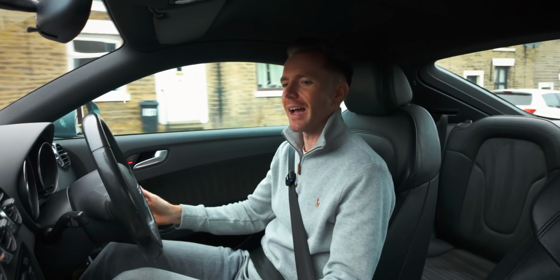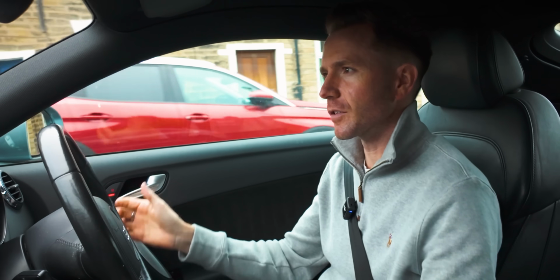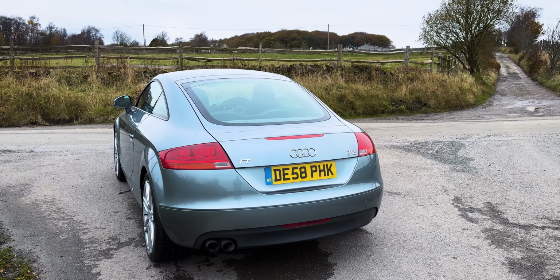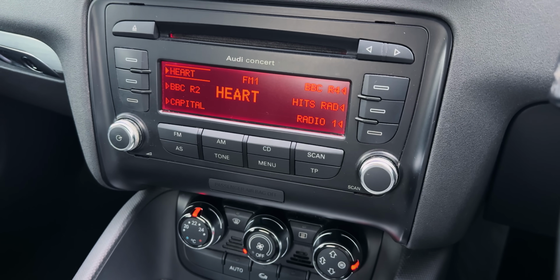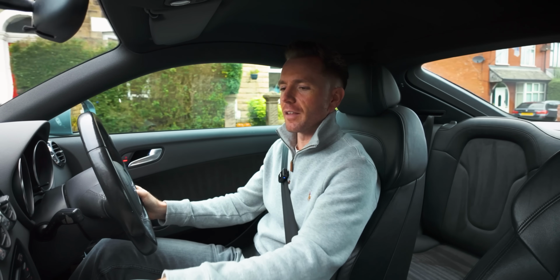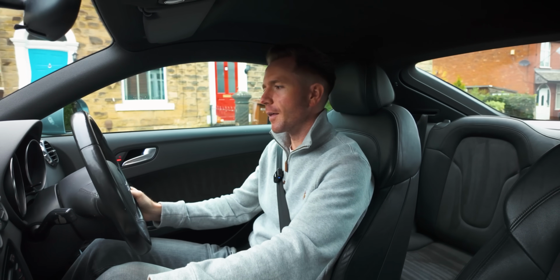They also replaced the bonnet catch, because if you remember, I tried to pull it last time and it sort of just came off in my hand. So that needed to be done. But apart from that, everything else was in pretty good order. And since I've been using it, the radio hasn't acted up since. So I'll keep my eye on that. But thankfully, that didn't lead to a costly repair either.